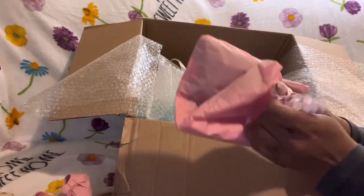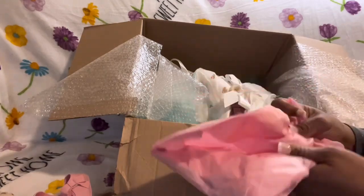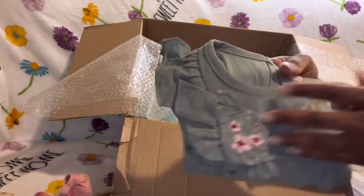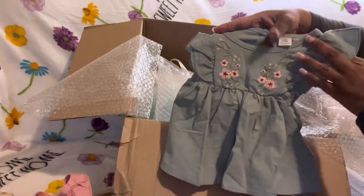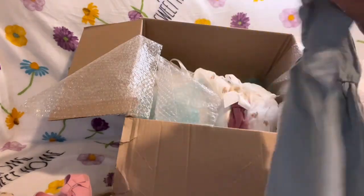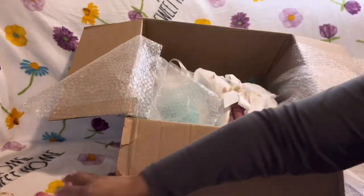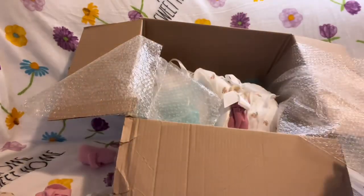Alright, we have another package here. This pretty pink wrapping paper. Ooh, this is another cute outfit. Wow, this is adorable. Look at this pretty dress. This pretty green dress. This is also from Shein, 0 to 3 month. Then turn around on the back. And this pretty, nice, light spring outfit. It can go with these shoes over here. Isn't that going to be cute? That's gonna be cute for her.